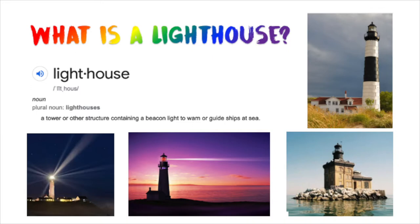Before we get started making our art, I wanted to tell you a little bit more about lighthouses because they're so cool and why I chose a lighthouse for this project. First, what is a lighthouse? I bet you've all seen a lighthouse before, but do you really know what they are? A lighthouse is a tower or other structure containing a beacon or light to warn or guide ships at sea.